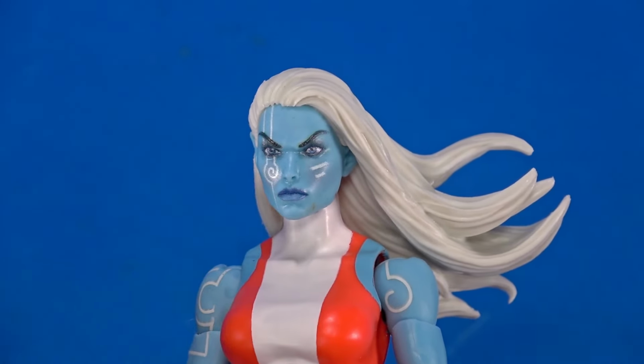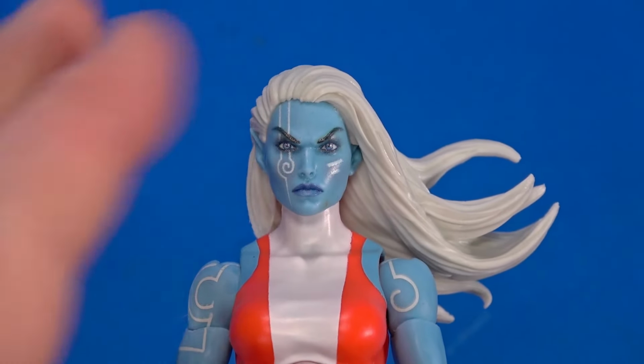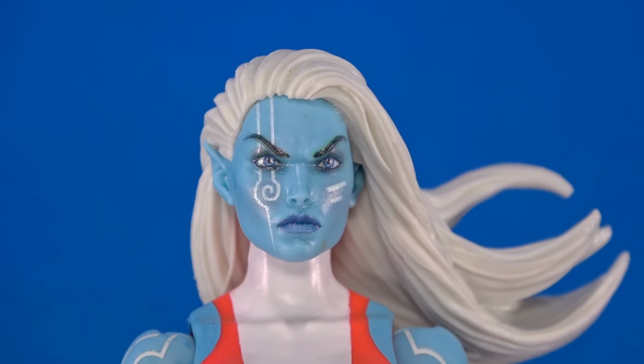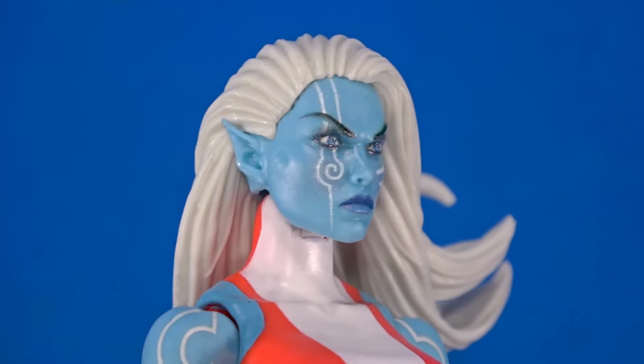It was like, wait, what's happening here? It's kind of fuzzy, it's kind of dirty looking. It may miss the mark in places, but here, oh man, I don't think I could ask for a better face print. The darker blue lips, again, more white markings. The eyebrows, again, Namor, pow, right there. Pointy ears, same thing. It's just a good looking figure.